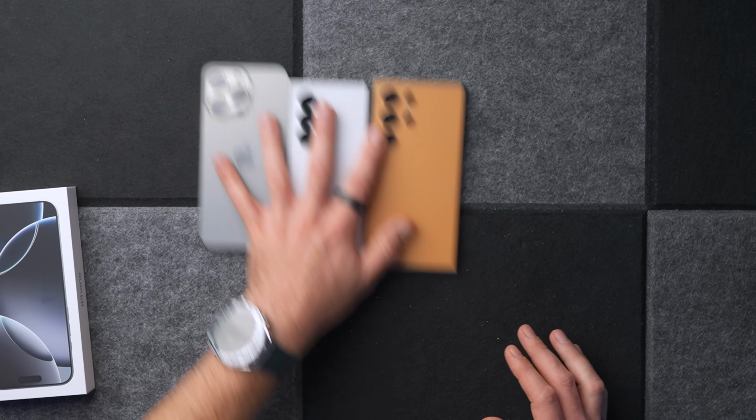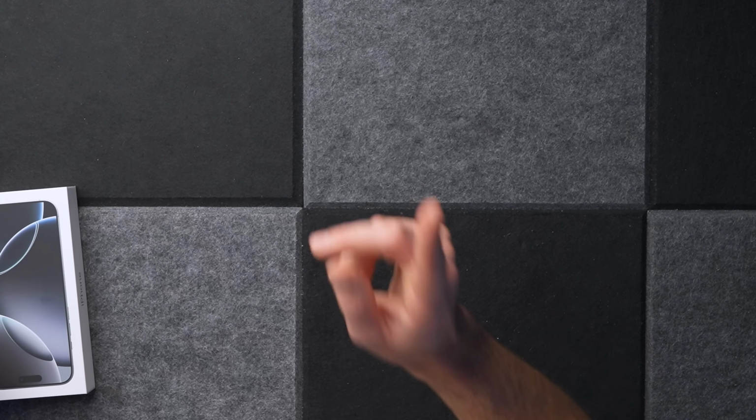So it's back to the iPhone, and I know this might annoy a few people because I made a big thing about switching, and there's this whole thing about, you know, iPhone user switches to whatever. I just don't care. Anyway, on to the iPhone 16 Pro Max.